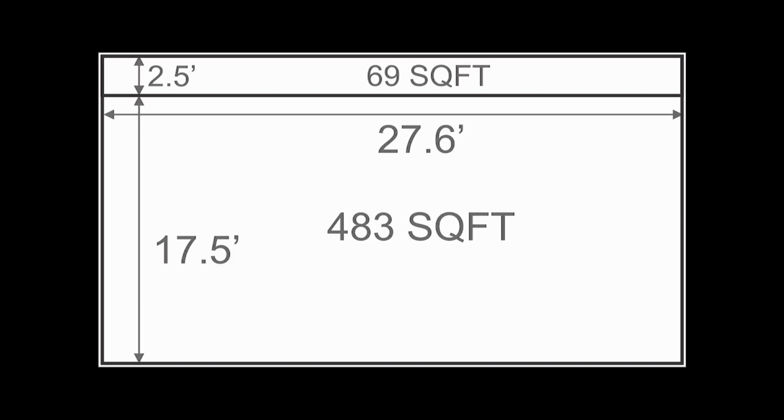So my canvas now looks like this and gives me 483 square feet to put anything that is on wheels and 69 square feet for racks and storage. When the time came to decide how to use this flat space, I decided to create aisles so that I could get access to all of it with ease.